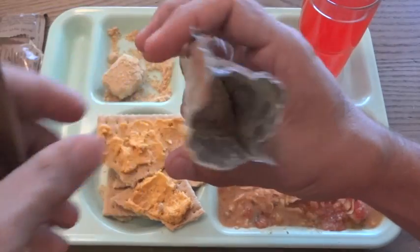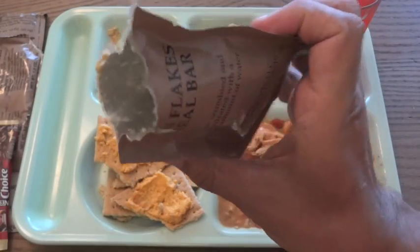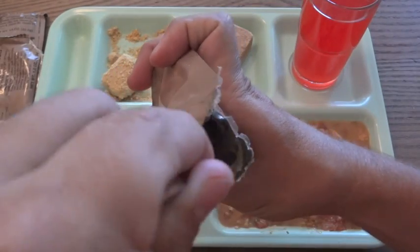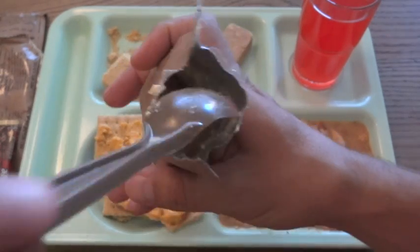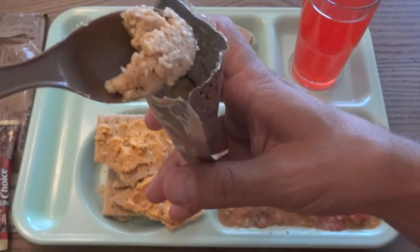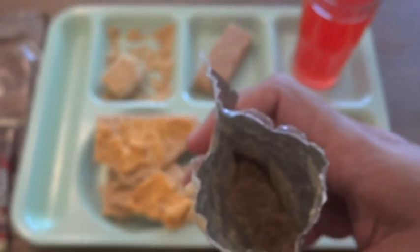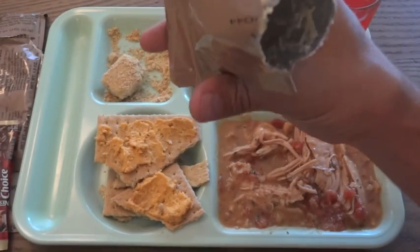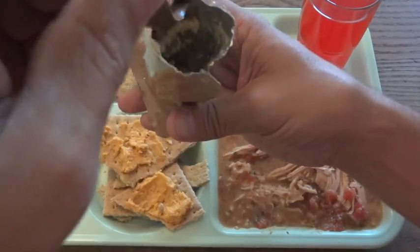And next we're going to try this Rehydrated Cornflakes Cereal Bar. That's pretty bland. Don't really know how to describe it. I was going to say kind of like oatmeal, but not really. It doesn't really have any sweetness to it, but it seems to have a little bit of flavor, I guess the cornflake flavor.